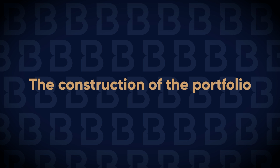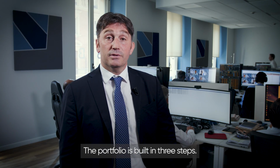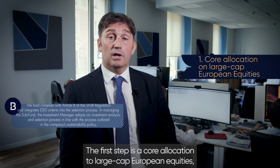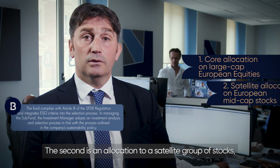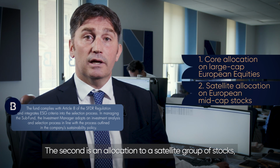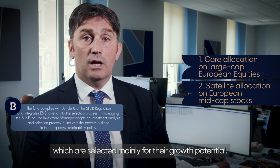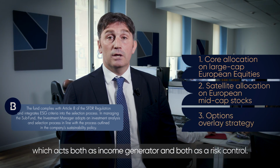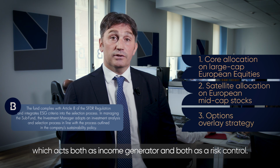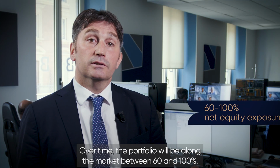How is the portfolio constructed? The portfolio is built in 3 steps. The first step is a core allocation to large cap European equities with a sustainable high dividend. The second is an allocation to a satellite group of stocks, which are selected mainly for their growth potential. And the third is an option overlay strategy, which acts both as income generator and as risk control. Over time, the portfolio will be long the market between 60 and 100%.